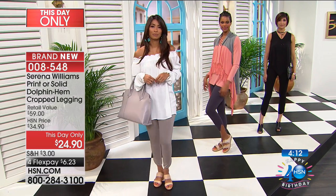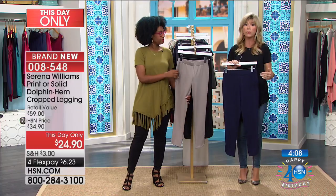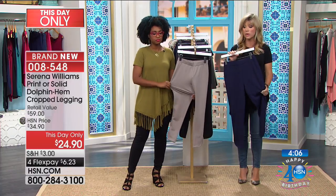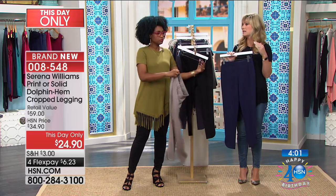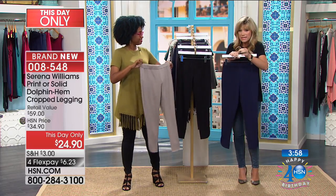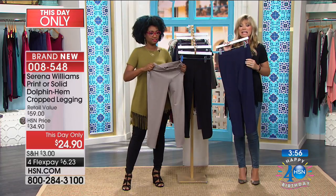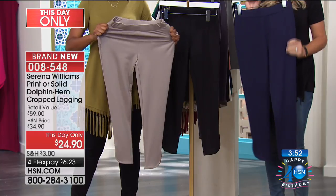That's it. I love that we're able to bring you her high quality leggings at such an affordable price. These are all machine washable. There's great stretch to these. They are as soft as little kids' jammy jams. You know those, which you wrap a baby in, the little onesies that have the little snaps? That's how soft these are. I mean, they really are. They're like butter on your body.